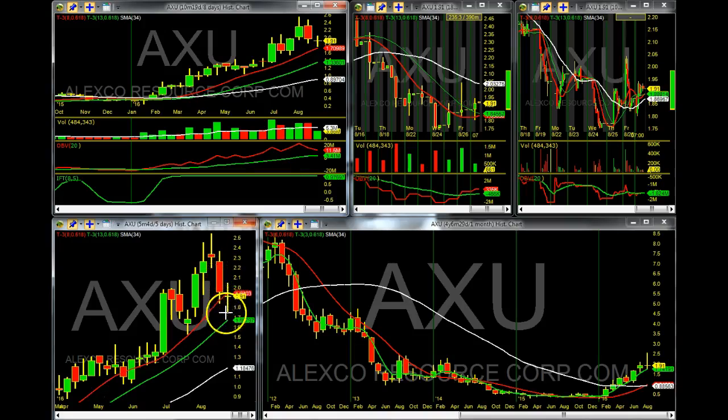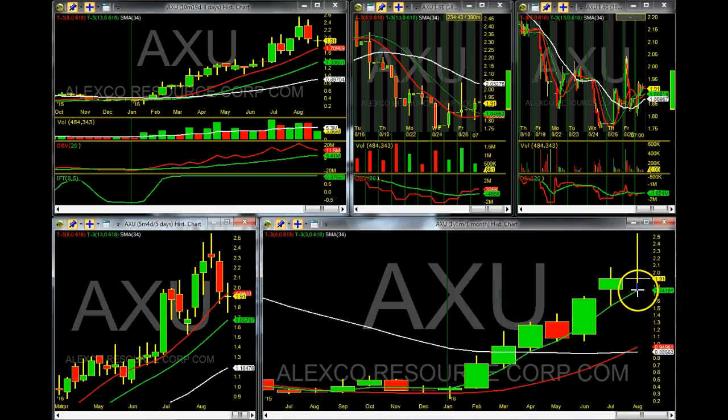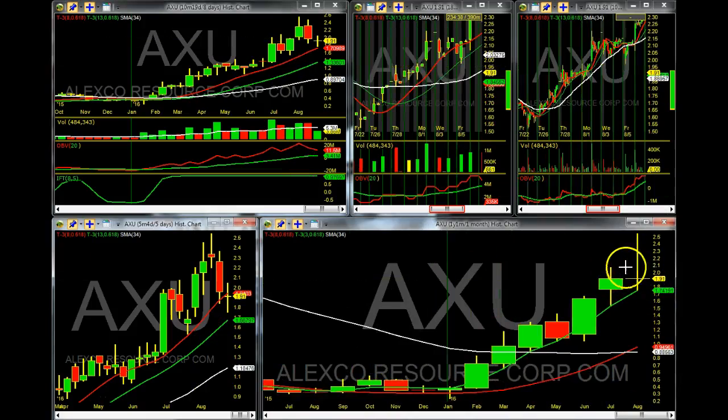We got a reversal bar on the 5-day chart. This is my 8-day chart. It's got bullish OBV. We got a reversal bar so far for these last 5 days. Monthly, it's holding above support. It needs to break previous high. Let's just do that. And set a course.